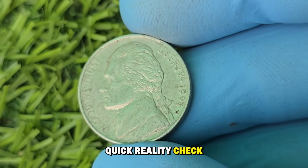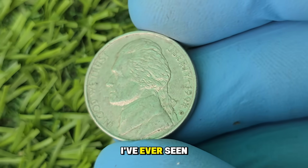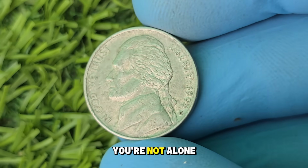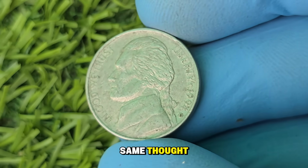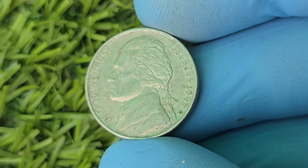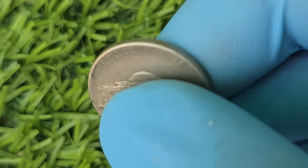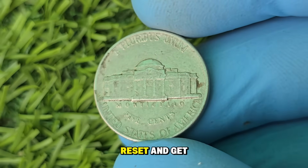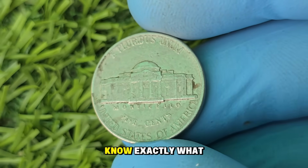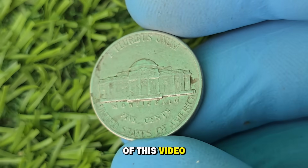Quick reality check. If you're thinking, why didn't I save every coin I've ever seen in a glass jar? You're not alone. I had the same thought. I once used a 1994 nickel to scratch a lottery ticket. Plot twist. The nickel was worth more than the jackpot. Okay, now let's reset and get serious. You need to know exactly what to look for. And that's where the real value of this video kicks in.